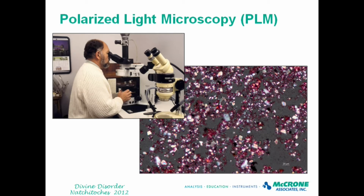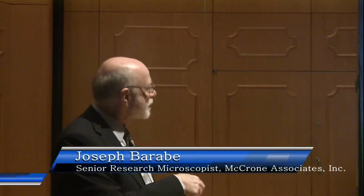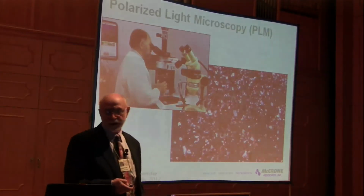This is a photograph taken through the microscope, and it gives you a little bit of an idea of what kind of information the light microscope provides. The fact that we have all of these bright, shining materials in here tells us that these particles have more than one refractive index, and that gives us some really good information about them that correlates with the chemical information.